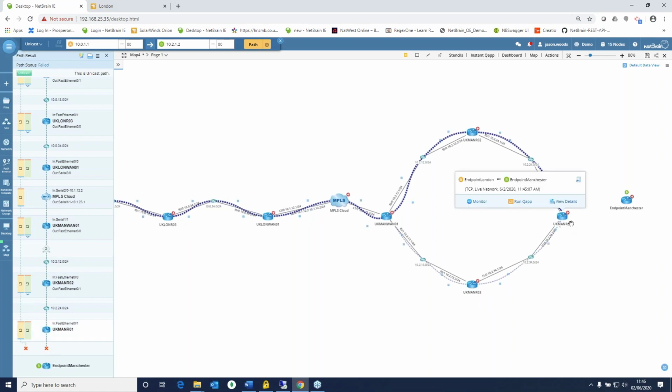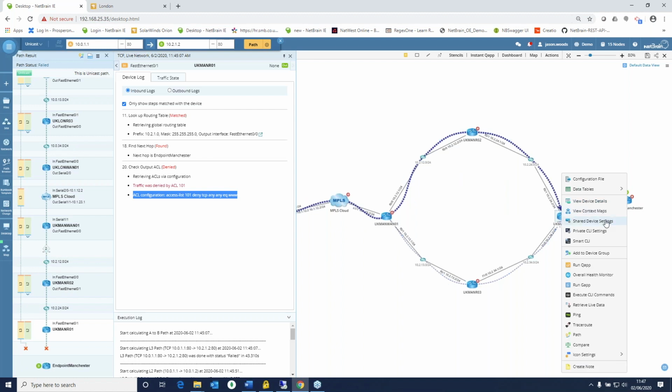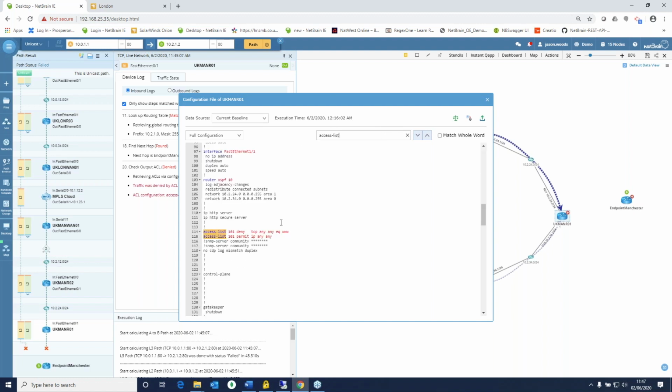And as you see, I've just clicked on it, it's moved away from here, but as you can see on this device here, we're not managing to get to this endpoint. And if we check the log file here, we can see that there's an issue with an access list blocking the path to the endpoint. If we want to verify this, we can jump on via the CLI command, or we can just check the configuration file here as well. And from here, we can check the name of the access list. And here we can clearly see that this is being blocked via an access list.